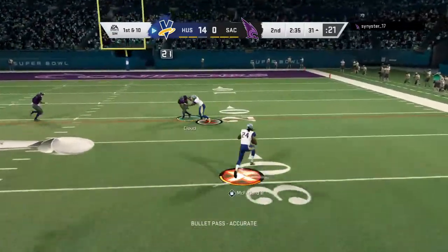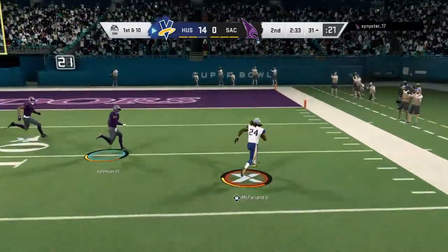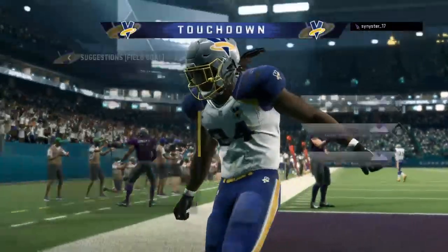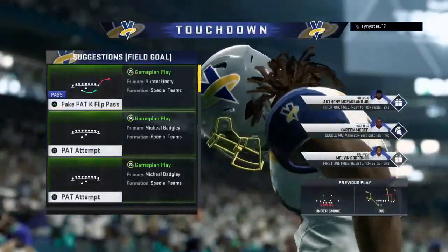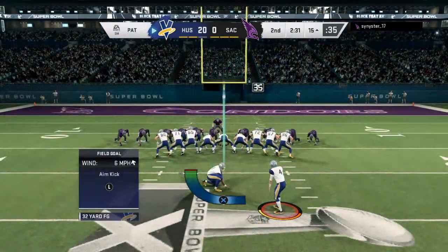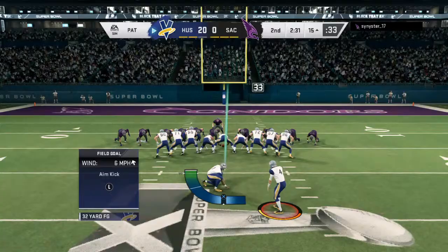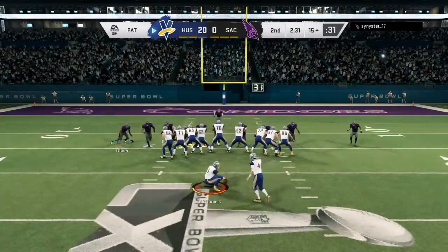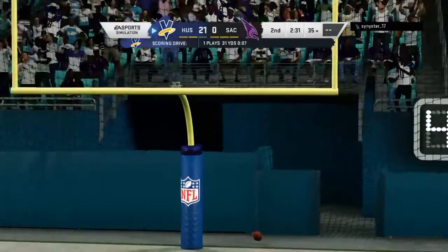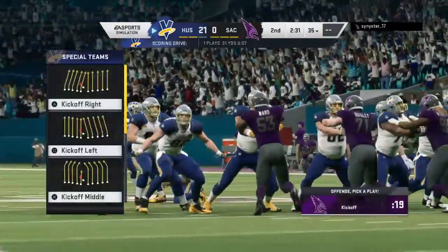Operating from the gun, Jefferson. And he's going to find his man out of the backfield. That's complete, and he's in. Touchdown, Houston. A great play there with his 3rd touchdown of this Super Bowl. And his guys are going to add on to their lead. Point after, right down the middle, and it's now 21-0.